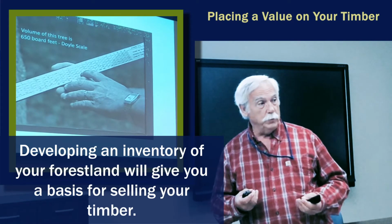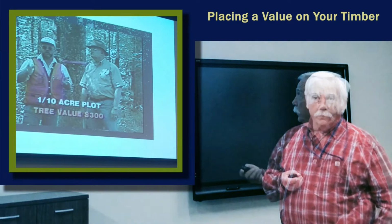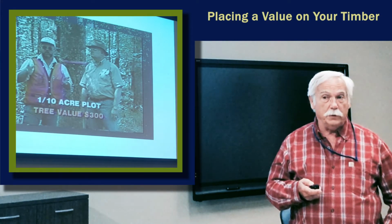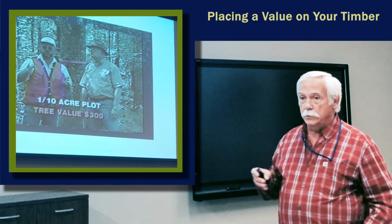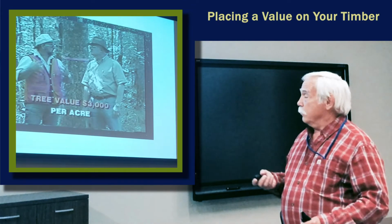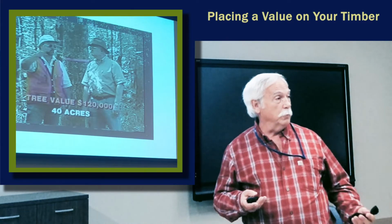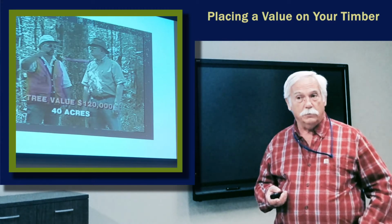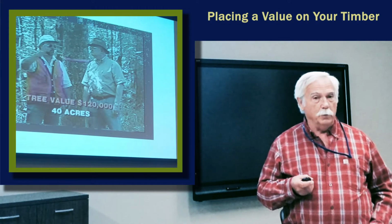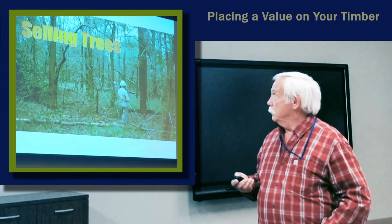And if you're not getting what you think it's worth, then you can hold on to it a little while until the prices change. We did an example and measured 1/10 of an acre, which is one of our standard measuring guides. The trees on this 1/10 of an acre totaled about $300 in value. So that's about $3,000 of timber standing there on an acre. Across 40 acres, you can see that number's growing: $120,000 in timber on 40 acres. And these aren't uncommon numbers. But everybody's stand is going to be a little different. That's why you've got to get somebody that understands that.